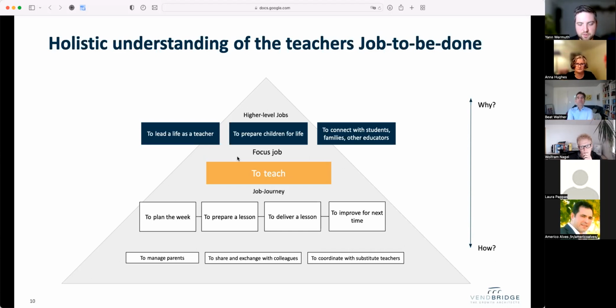Yeah, I remember quite well, there was a lot of discussion about, is the focus job to deliver a lesson, or is it to teach? Depending on whatever altitude you choose, the hierarchy looks different. But that's the purpose of the hierarchy. It gives you a tool to think this through, to talk this through in a systematic way, and you're quite quick about this. Yes, so it gives a lot of clarity. It is also a tough decision.